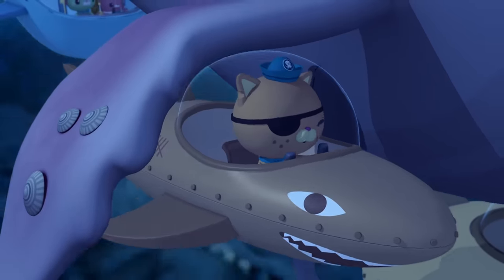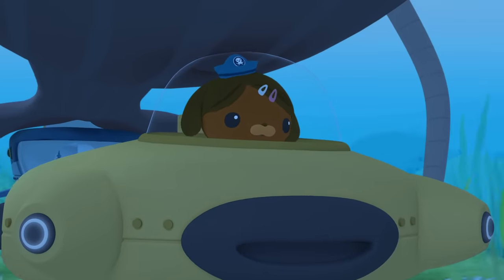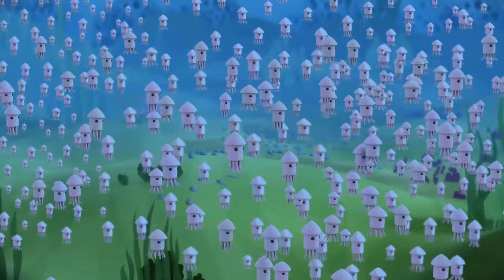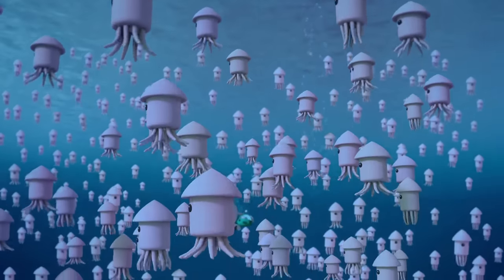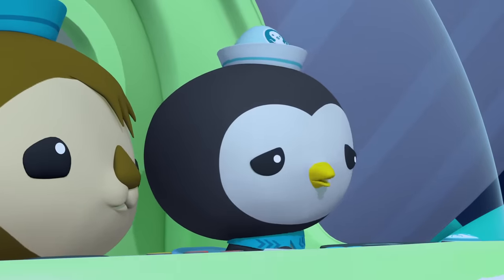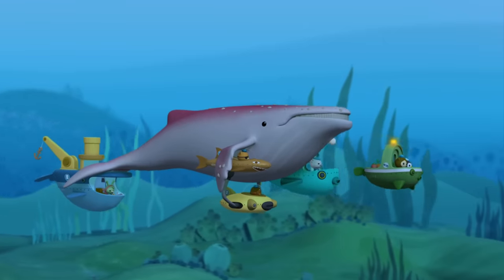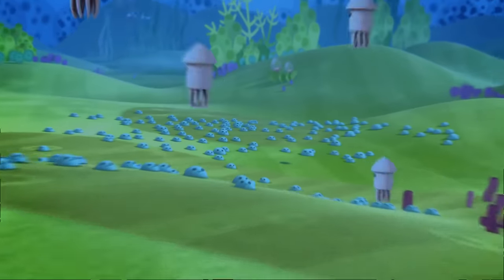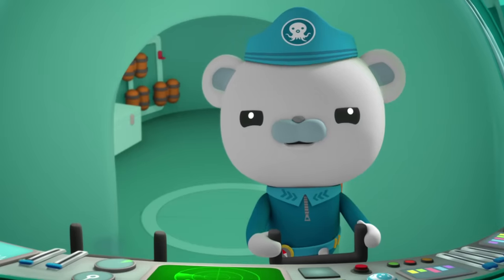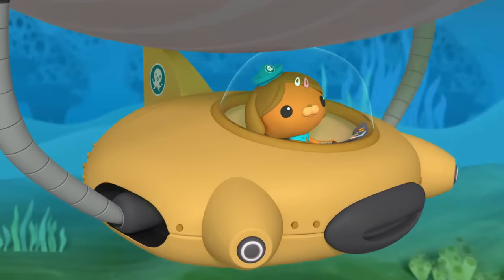Ahoy! Mushroom coral! Straight ahead! Uh-oh! Looks like we've got company. A school of squid! We'll go around them! At this speed, we can't turn fast enough to go around them! What should we do, Captain? An emergency drop. I don't think I like the sound of this. Those coral are our target. On the count of three. One, two, three!